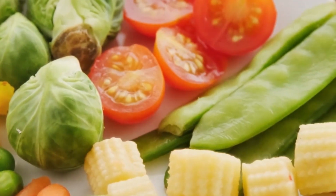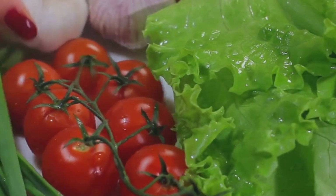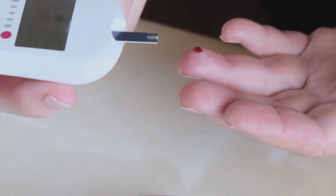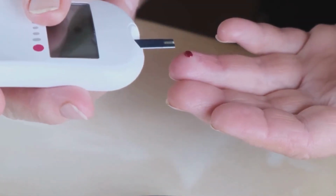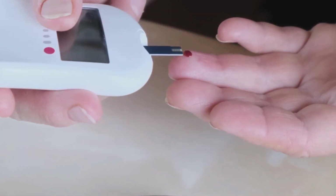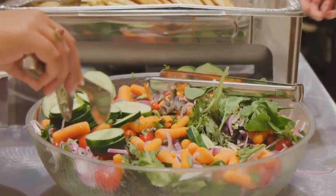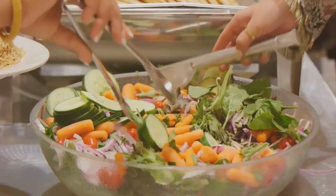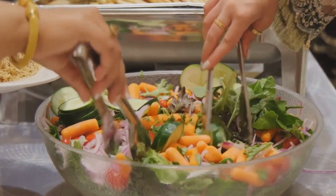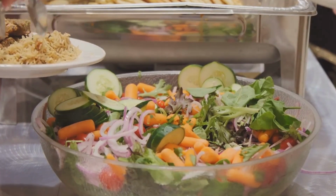Imagine the goodness of vitamin A, C, and K, along with essential minerals like iron and calcium, all in one bite. Fiber slows down the absorption of sugar into the bloodstream, preventing those dreaded spikes. This means you can enjoy your meals without worrying about sudden energy crashes or sugar highs. So pile your plate high with these verdant wonders. They are versatile and can be incorporated into a variety of dishes, making them a staple in any healthy diet.